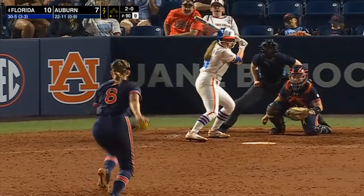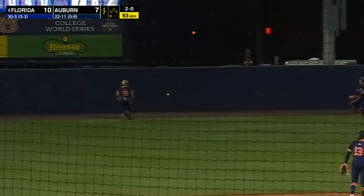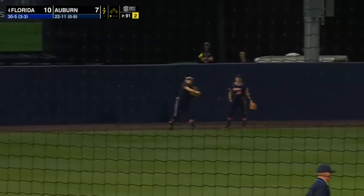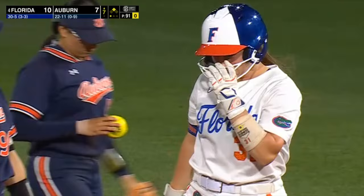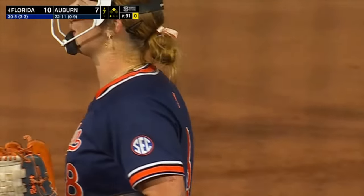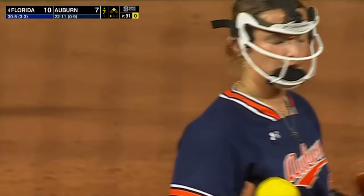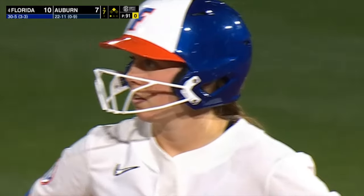2 balls and no strikes. The 2-0 pitch. Hit to left center field. This ball's going to one-hop the wall. Auburn's got to play it off the hop. A double. Kinley Cahalan with her second hit of the game. And Mia Williams will come up to the plate. It's a nice piece of hitting by Cahalan.